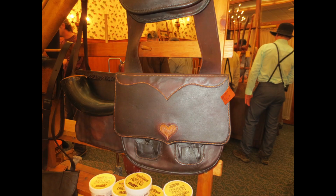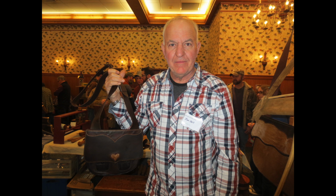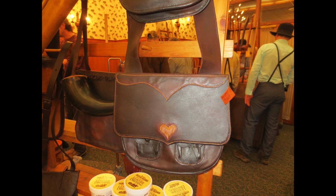Well, this is the bag I bought at the show. It's made by Jim Dell of the Geneseo Trading Company. And I bought this specifically for my smoothbore, and you'll be seeing it sometime in the next year in an article in Muzzleloader magazine, so keep your eyes open for it.